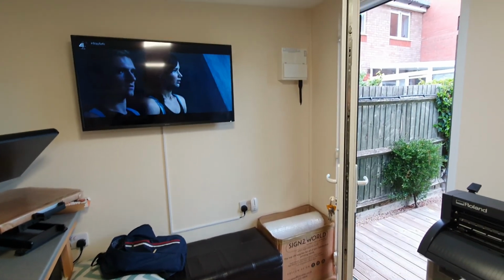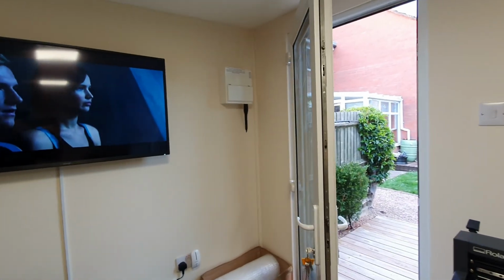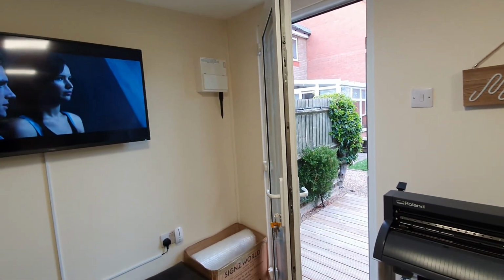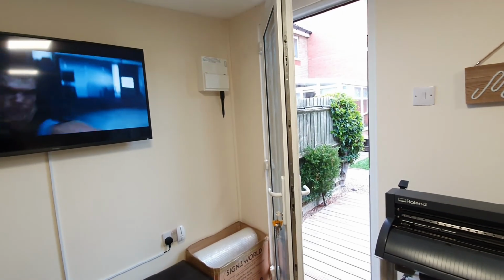Just wanted to mention, this unit is supplied by a 10mm cable. Need plenty of juice in here because I've got a lot of equipment on it, and that was fitted by the electrician and made sure it was all certified.